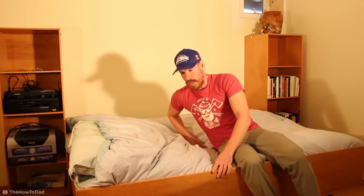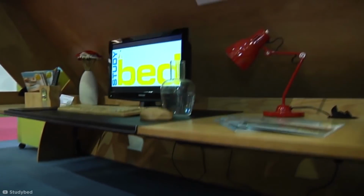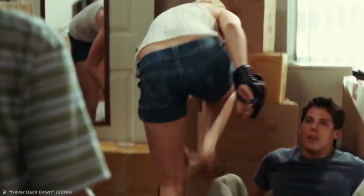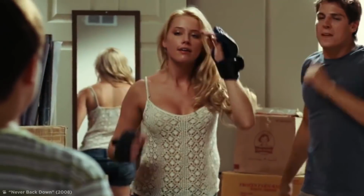Now you can technically claim to be working at your desk while actually in bed. The company are so confident in their products they even demonstrate shifting the whole arrangement around while leaving water on the desk. Just make sure you don't wrestle too hard with anyone who stays over on your magical desk bed.